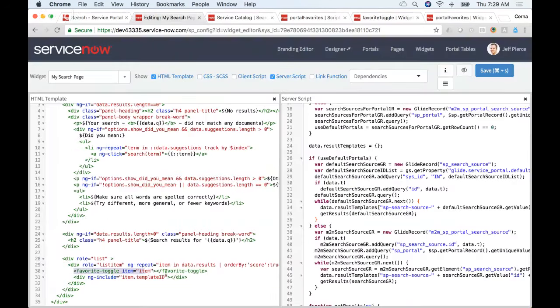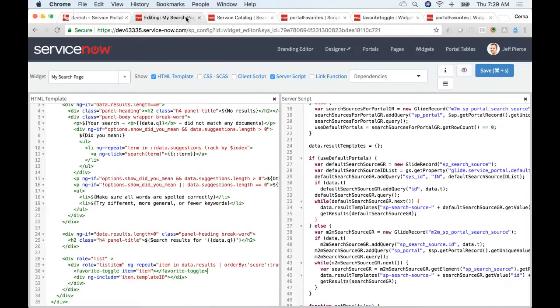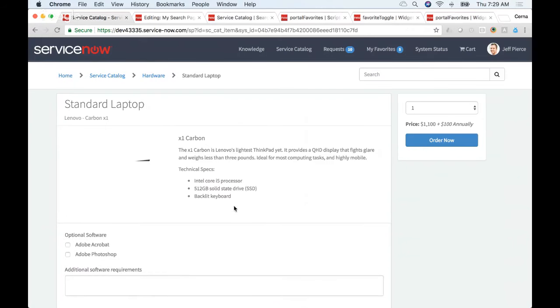You can see that all that functionality to save and unsave these favorites is not a whole lot of code, and now I can use this very easily in many different places. So that's what we'll do now. We're going to take this same directive and use it in another widget. Which widget? Well, what would make sense? How about when I click on one of these, say I'm looking at the standard laptop catalog item, it would be nice to have the same ability to save this item as a favorite right here when I'm looking at it. So let's go ahead and do that.